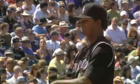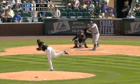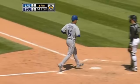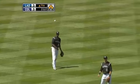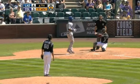Juan Pierre. And Manny Corpas will be asked to get Mark Loretta. No movement, and a base hit in center field. Dodgers take a 4-3 lead. Pierre will go first to third. It's not fun at all. It's just a matter of how you accept the challenge. And now here it comes.